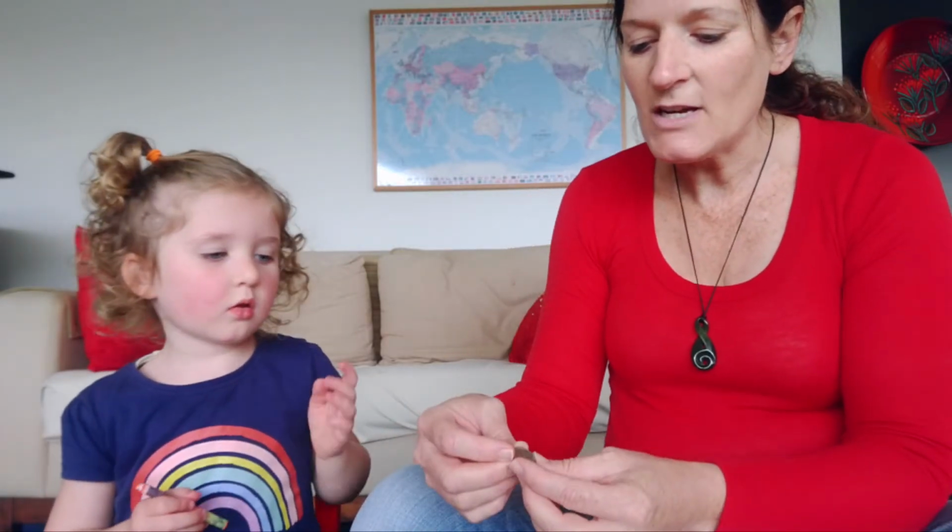Like this one's from, where is this one from? This one's from Fiji, actually. If I use the Fijian one in New Zealand, could I buy something in New Zealand with a Fijian one? I need a New Zealand one to buy in New Zealand, don't I? What about the euro? 20 euro cents. Could I buy something with 20 euro cents? I'd need to be somewhere in the EU, wouldn't I? But if you were in the EU, you would be allowed. That's right. If I was in the EU, I would be allowed.